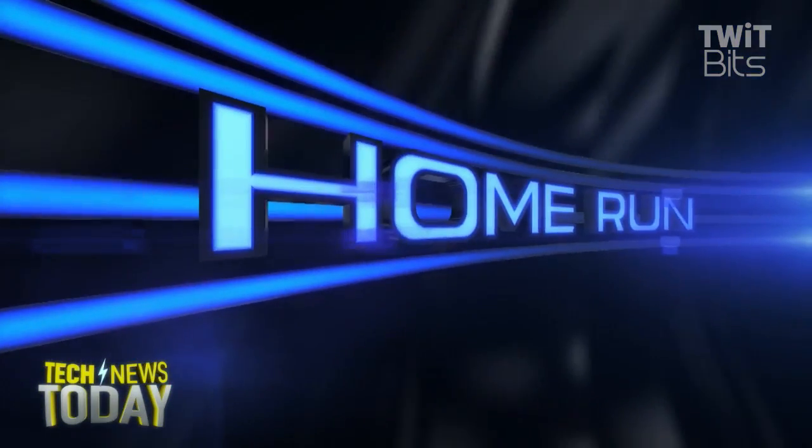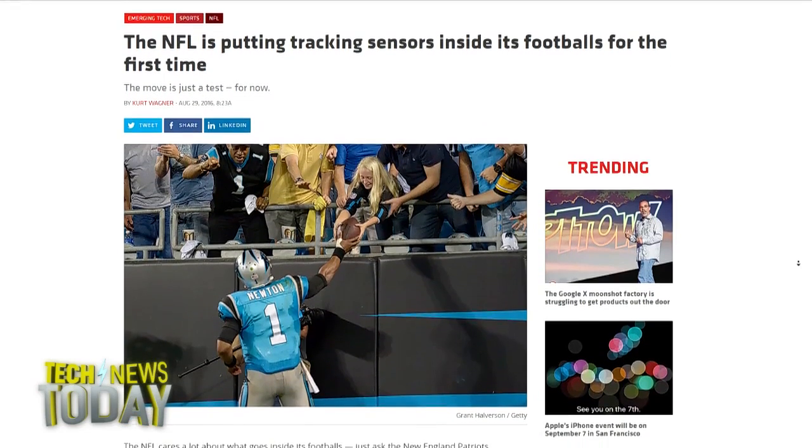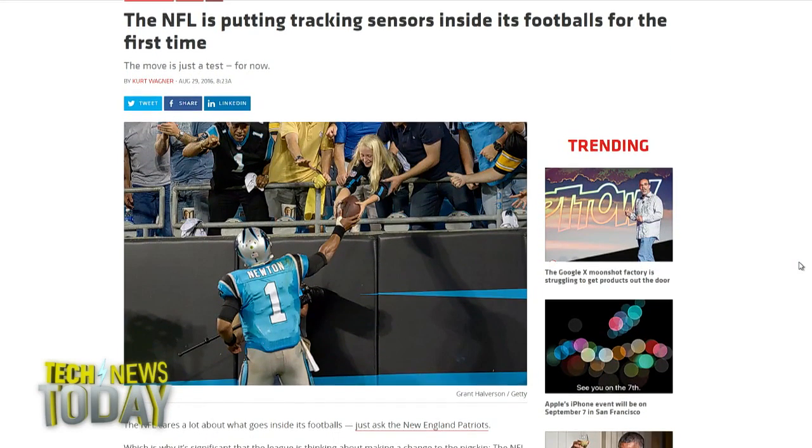For those of you who aren't sports ball fans, there are 4 preseason games happening right now before the regular NFL season kicks off in just a few weeks.